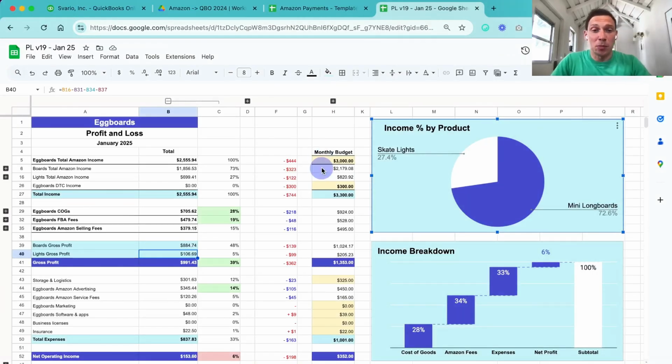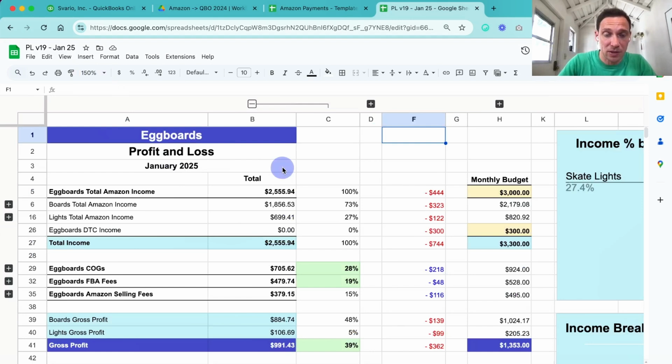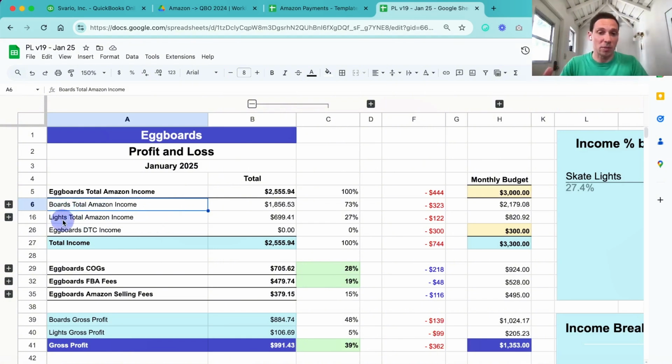And I want to go back to my final spreadsheet just briefly to show you why it is important, if not crucial, to know the gross profit of your business for each one of your products. Not overall, but for each product. So let me zoom a little bit. This is the profit and loss of my brand, and thanks to my system, I have two main sub-items, boards and lights. Those are two product families that I sell on Amazon, and I'm interested in knowing which one is doing better and how they're doing.